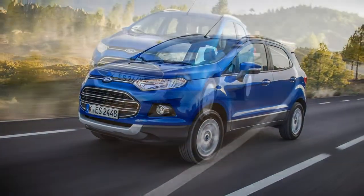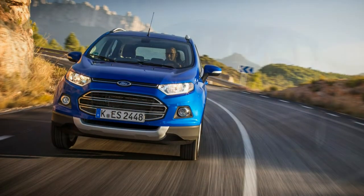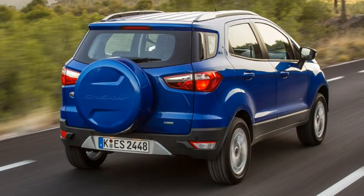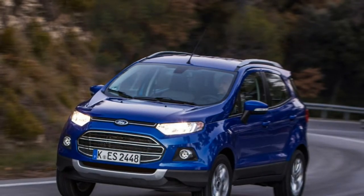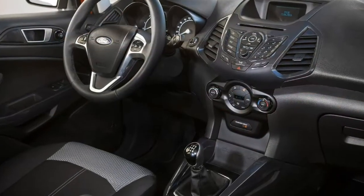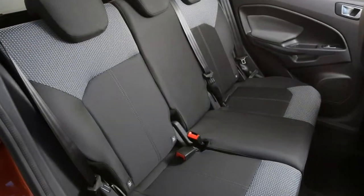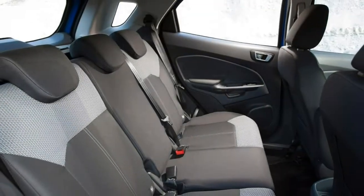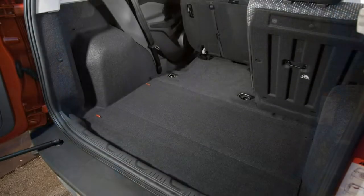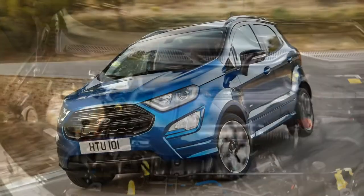For more oomph, there's the 125 horsepower EcoBoost coming mid-2018, paired with a 6-speed manual gearbox and all-wheel drive. This engine delivers a much more usable 300 Nm of torque, making it the punchiest in the lot, with a 0-62 miles per hour time of 10.9 seconds and a top speed of 112 miles per hour. It's a nippy engine that can get quite coarse and vocal when you rev it, but it's easy to make fast progress, plus it pulls well in most gears.